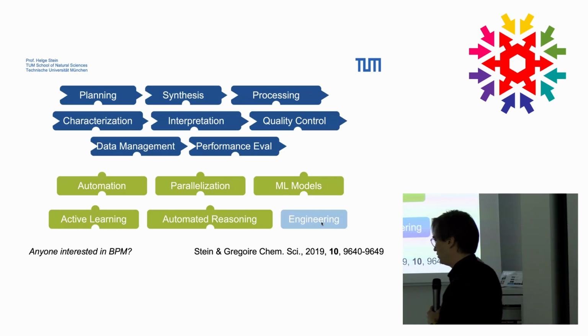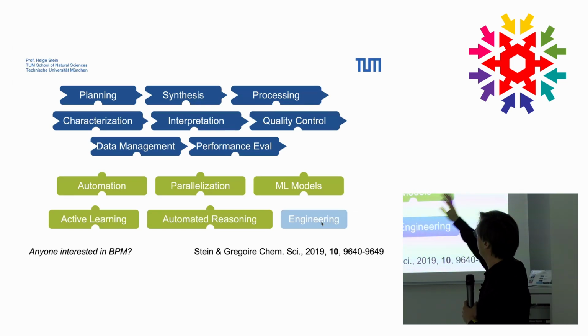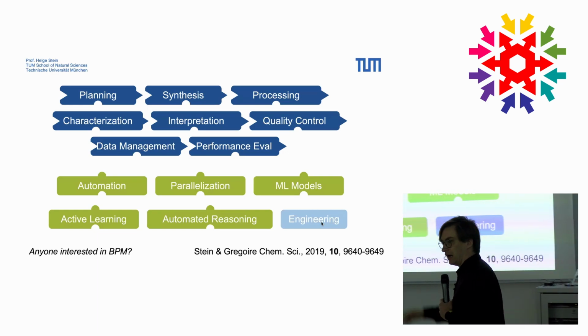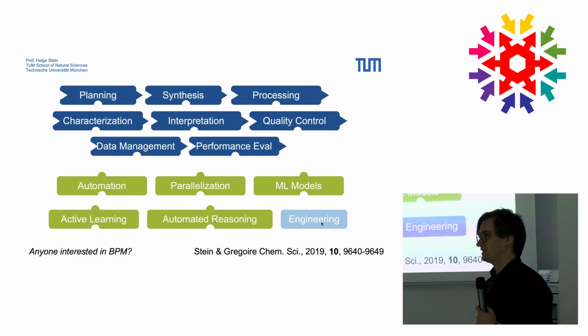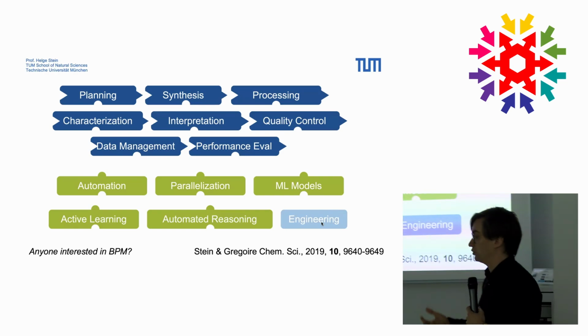And it doesn't necessarily need to be in that order. You can do some planning. You can maybe even put quality control right after planning. A synthesis might follow after whatever performance evaluation. So the way you arrange these research actions is up to you and can look very different in your specific domain.